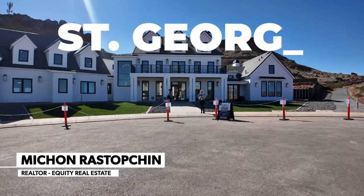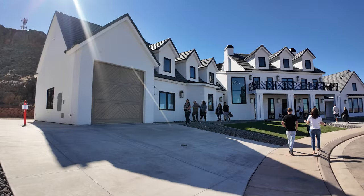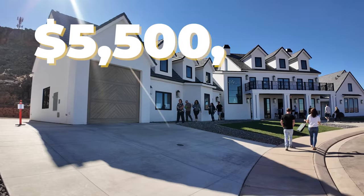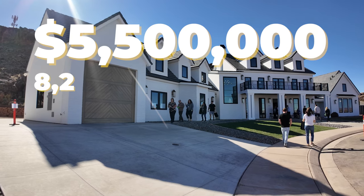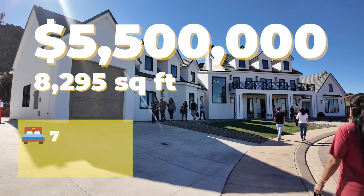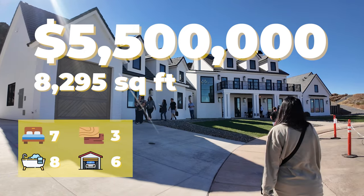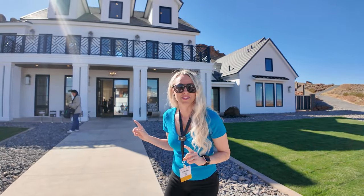Parade Home Number 7, Red Rock Colonial Haven. This home is for sale for 5.5 and can still be yours. This home is 8,295 total square feet. Comes with 7 bedrooms, 8 bathrooms, 3 floors, and a 6-car garage. You guys will not believe what's inside this home. Let's go check it out.